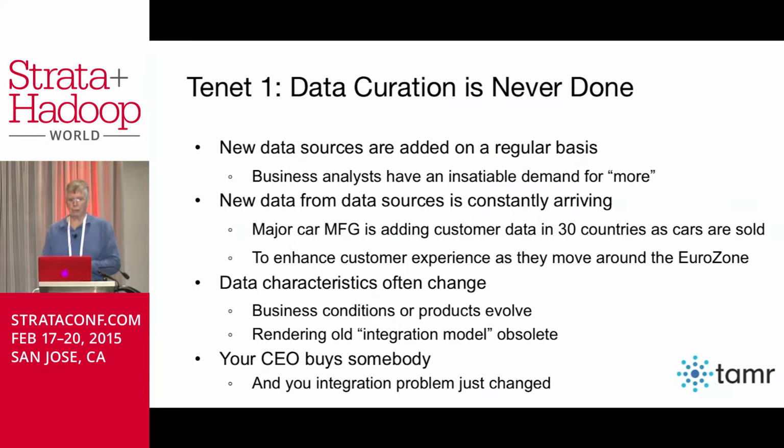Say you're integrating salaries, and you're expecting salaries between 0 and say 10,000. Your CEO buys an Indonesian company, and all of a sudden salaries are completely different from what you've been expecting. So business conditions or products evolve, rendering your old model of what things look like obsolete. So data curation is never done. Your integration problem is going to keep changing.